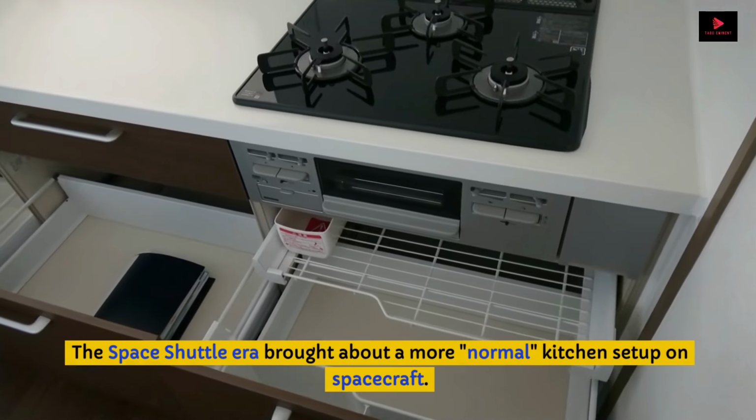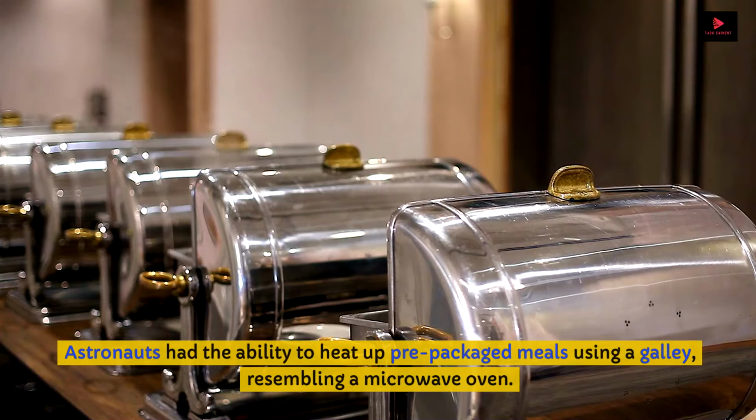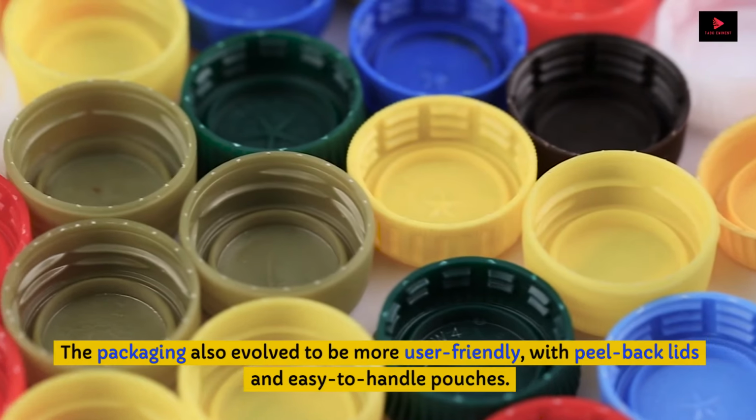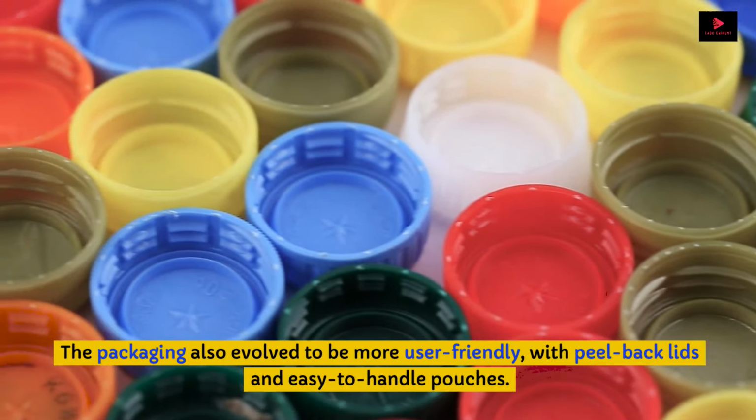Space Shuttle era, 1980s-2011. The Space Shuttle era brought about a more normal kitchen setup on spacecraft. Astronauts had the ability to heat up pre-packaged meals using a galley, resembling a microwave oven. The packaging also evolved to be more user-friendly, with peel-back lids and easy-to-handle pouches.